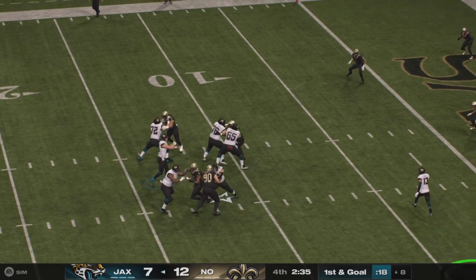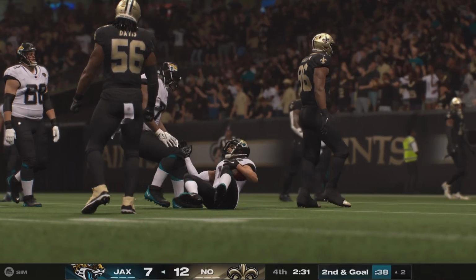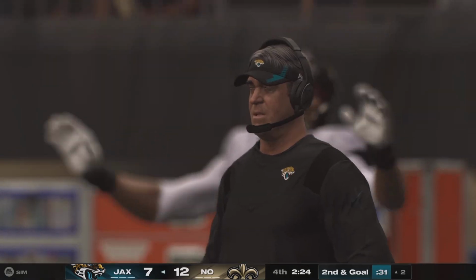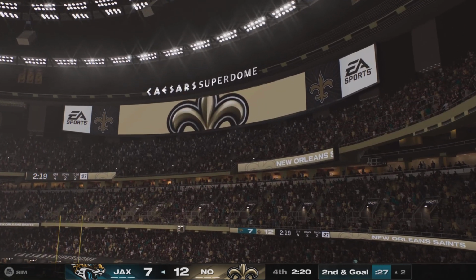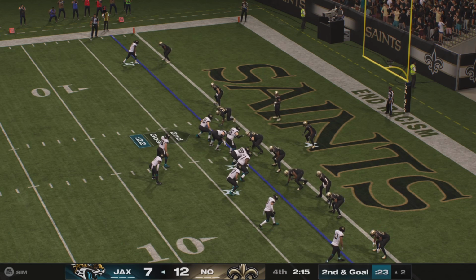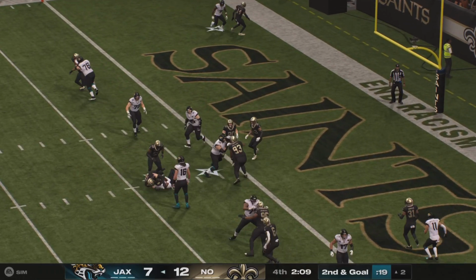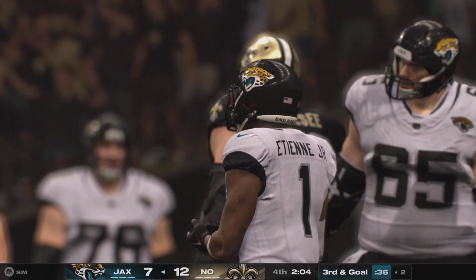Lawrence. He's got some room to operate. And he'll finally be taken down at the 2-yard line. Here now, 2nd and goal. ETN is not going anywhere. He'll be hit and dropped for no gain at the 2-yard line.